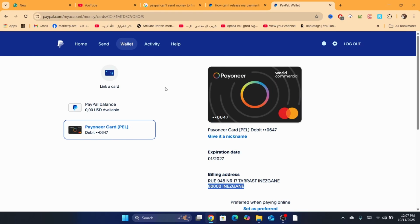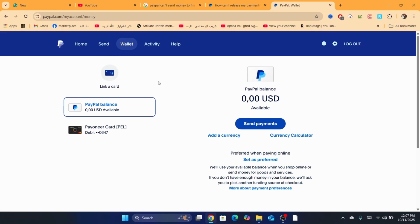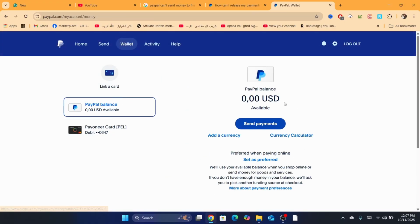You can also try a different card. You just need to click on wallet in the top right, and then you will be able to find your cards here. You can always add a new card. Just add a new card, and then you can try it and send the money to your friend or whatever you want. You can also buy. Even if you want to buy, it will say something like that. Just click on link card, and then you can link another card, and then you can try if it's related to the card or not.